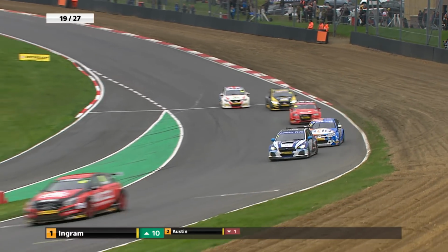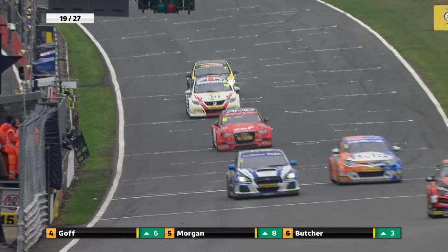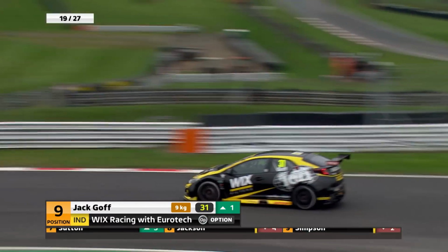Oh, Goff's dropping back. He is losing places. Has he got a problem? Let's see, because that's Matt Simpson going past him. So Jack Goff was fourth and is now going to be down in ninth, coming over the line. What's happened there? Because he was looking strong.